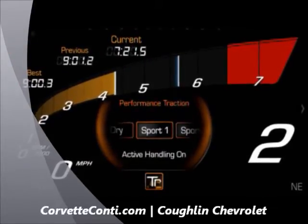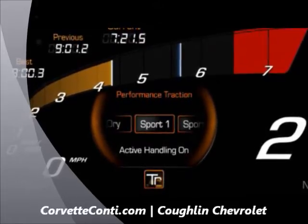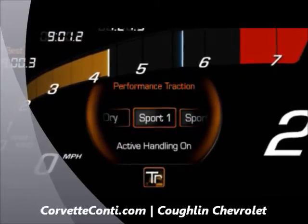Perf Track 3, Sport Active Handling On. This is for use by drivers who are familiar with the track on dry conditions only. It requires more driving skill than Mode 2.